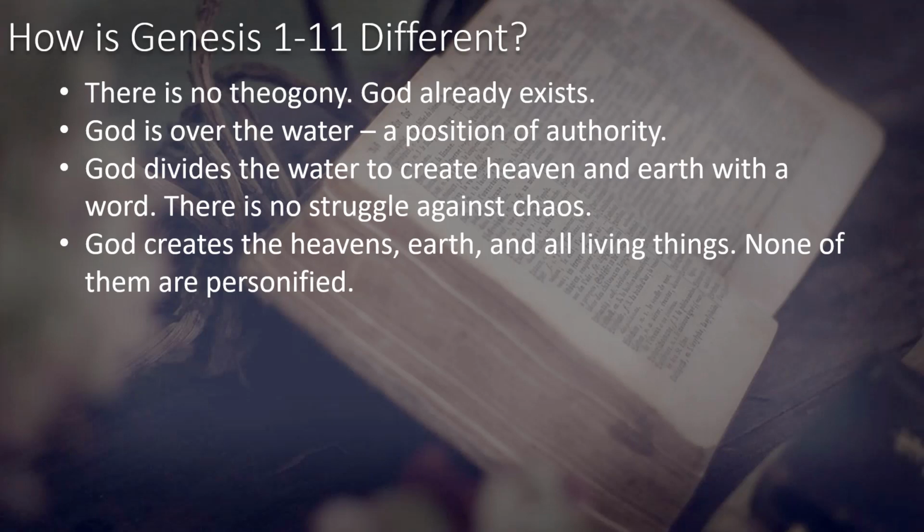Fourth, we see God creates the heavens and all living things, and none of these things are personified. In other words, when God creates the heavens, he names it heaven. He creates the earth and names it earth. He creates living things and he calls them the flying things and plants and so on. Giving these things names gives them purpose, but none of these things are created as personal entities. None of these things are gods themselves. In other mythologies, we saw that the heavens might be a god, or you might have a sun god or a moon god, or some things on the earth, like the sea itself, might be a god. But in the Genesis 1 through 11 account, none of these things are personified as deities of any kind. They're really just strictly entities that have no qualities of a human or a god at all. They're really just created things and nothing more than that.